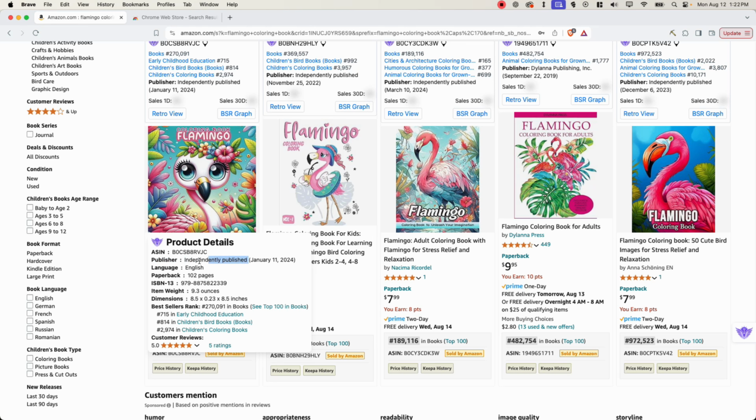And so this is telling me that this is a KDP book. So this is a book that I want to look at and check its bestsellers rank. Now I see that it has a 270,000 bestsellers rank. So this is a book that satisfies my step 2. Now I'm gonna look for 2 more books just like this.